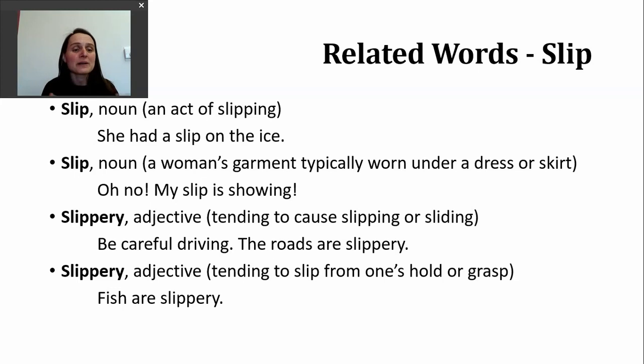The last two related words, really just one, is slippery, but we're going to talk about this adjective having two meanings. The first meaning is that it tends to cause slipping or sliding. So the best example of this, think about winter roads. And that's my example here. Be careful driving. The roads are slippery. The roads are causing cars to slip or slide.